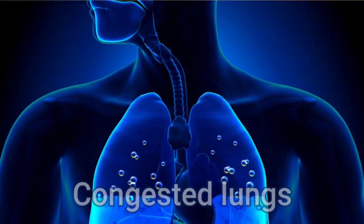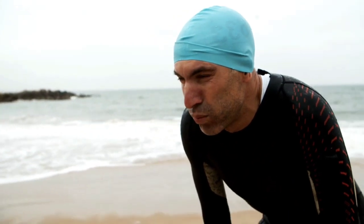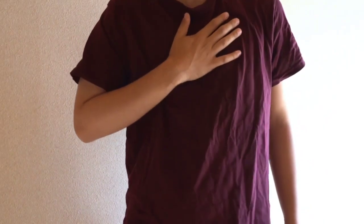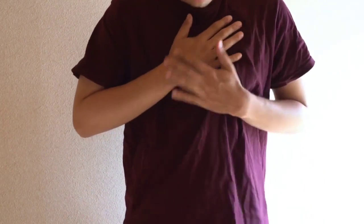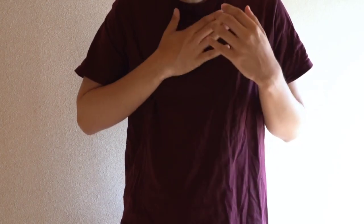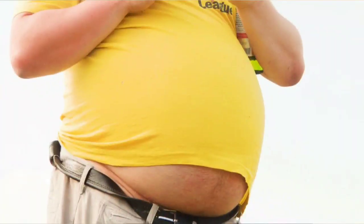So what are the signs and the symptoms to watch out for? Number one on the list is congested lungs. What this means is that there is a backup of fluid in the lungs. So there is difficulty breathing while doing any kind of exercise or even while at rest. This congestion in the lungs can also cause difficulty breathing while lying in bed, and also some kind of cough, like a wheezing, hacking cough. There's also fluid and water retention causing swollen legs, swollen ankles, swollen abdomen, and also there are cases of bloating and loss of appetite, nausea, and so on.